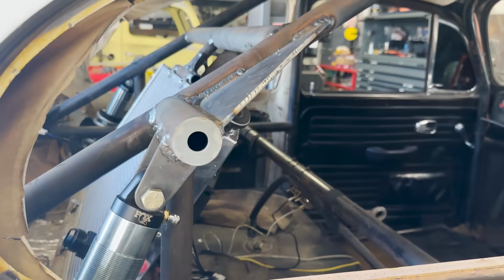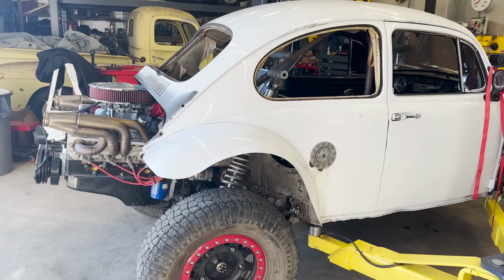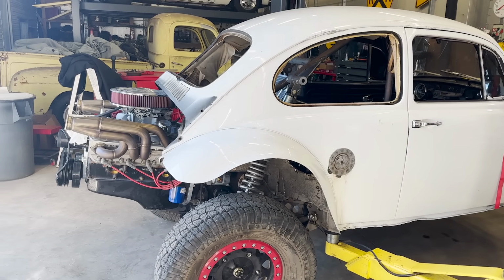So this thing is sweet. Can't really show you much more about this because, like I said, this episode hasn't come out yet. But I do have to do some work on it.